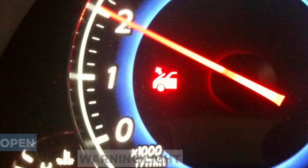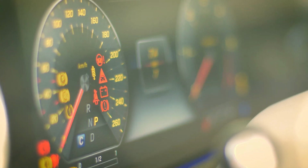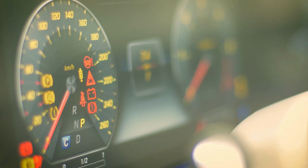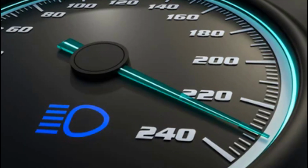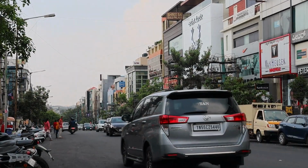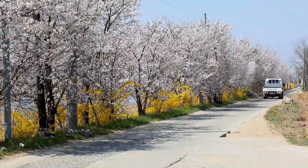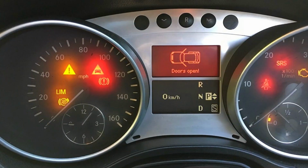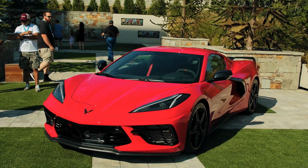Number 16. Hood open warning light. It's just a crack, right? Wrong. If your hood isn't fully latched, wind pressure at speed can rip it open, blinding you instantly. Imagine your hood slamming up at 60 miles per hour, blocking your entire view. This light is your final warning. Stop, check, and latch it tight, because once it flies up, there's no pause button.